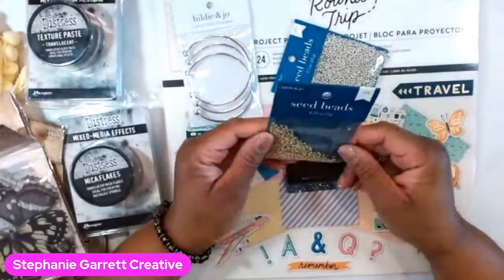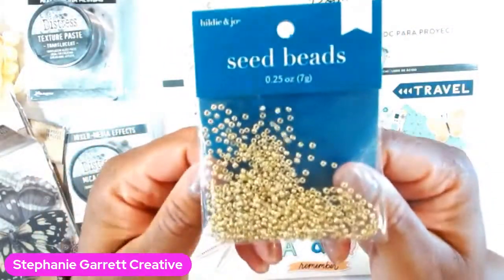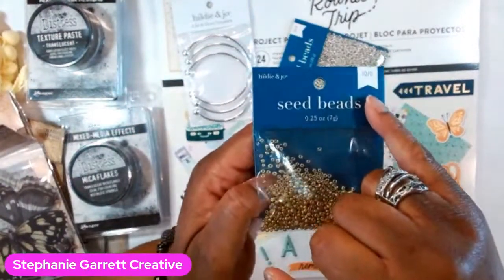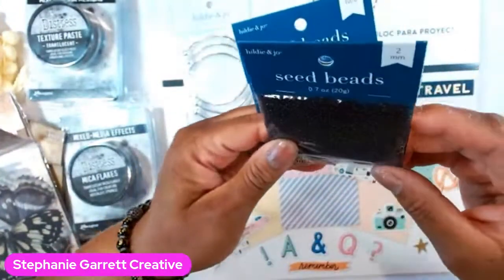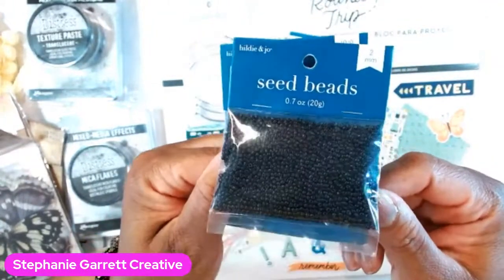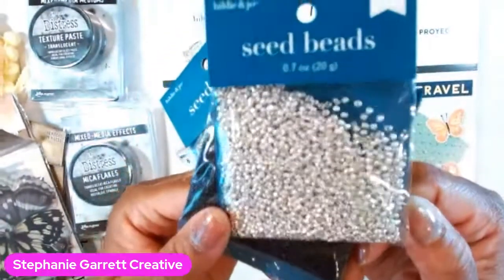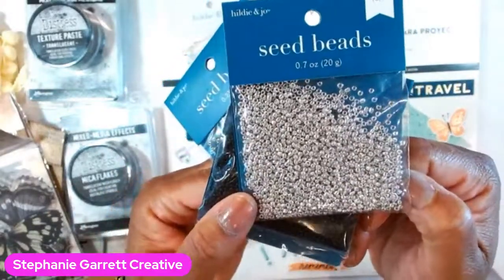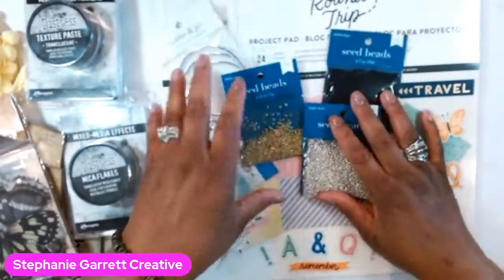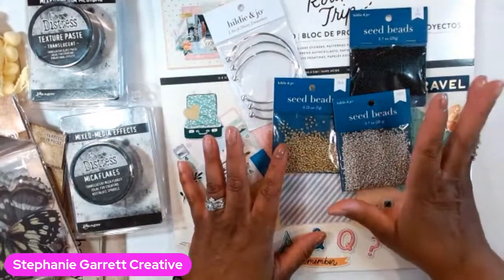And then, y'all, I got some of these tiny seed beads. They're so little, teeny tiny. It's a size 10, I believe that's what it says. I got the gold, I got the black in 2 millimeter, and then I got the silver. I got all these on sale, like 40% off or something like that. All right, that is from the trip to Chicago.